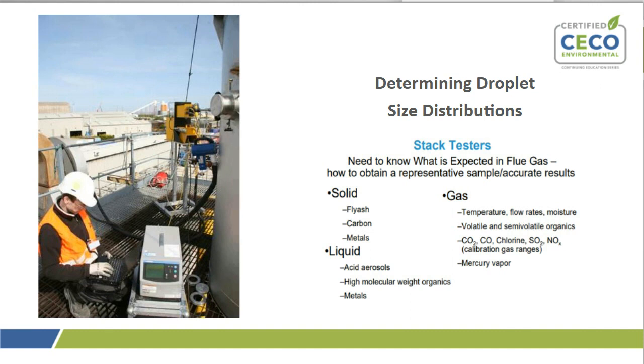Generic droplet size distributions are approximations. They should be used only in the absence of source-specific droplet size distributions.